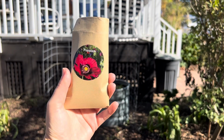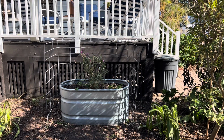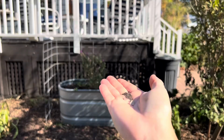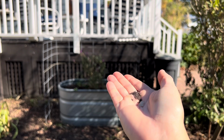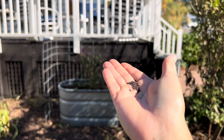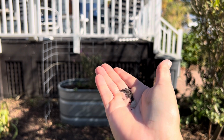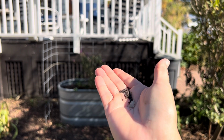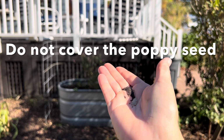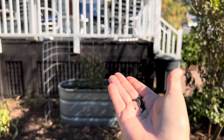And remember, the poppy seeds are basically like dust. Let me show you how small they are. This is part of the reason they really don't need to be covered. They just want to be right on the surface where they have exposure to light, and that will increase their germination rate significantly. Most people, this is the thing they do wrong. They cover their poppy seeds and then they don't have as great of a display.